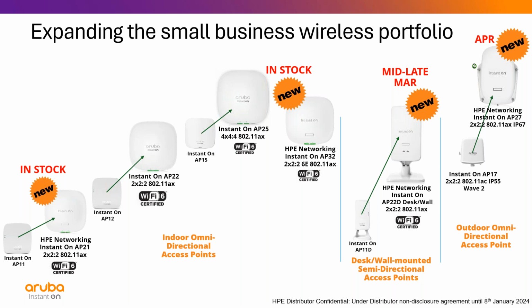Because it's semi-directional, it's not going to cover the wireless clients very well behind it, but it's going to shoot the wireless coverage forward through the front. So it's very well suited for a conference room that's a bit longer in length. You would have this access point in the front of the room, in the wall, shooting towards the length of the room. That's the type of use case that you would use this AP22D in.